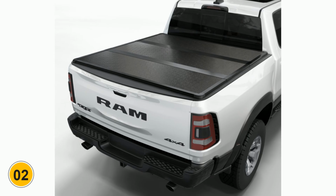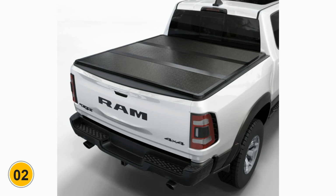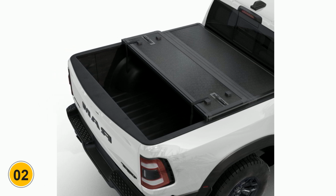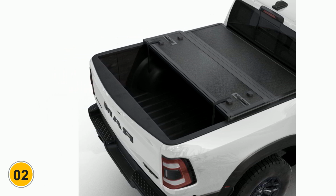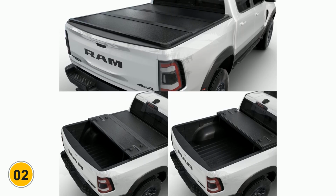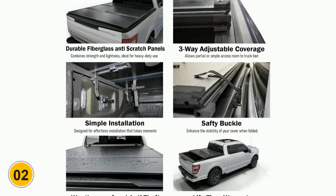It also has a fully locked feature once your tailgate is closed, which means added security for your cargo. With a solid rating of 4.6 stars from around 900 reviewers, it's clear that users appreciate its blend of style and safety. Here's why this matters for you.